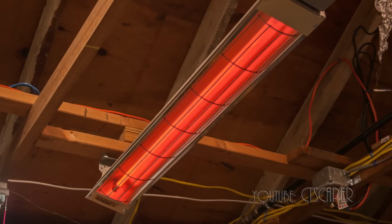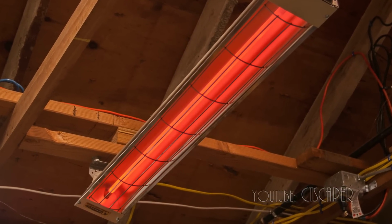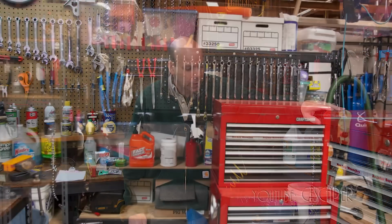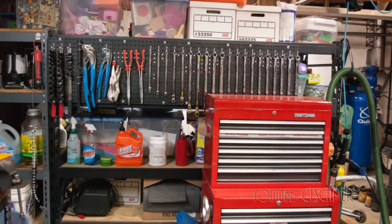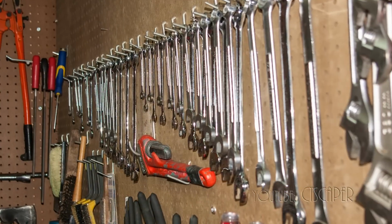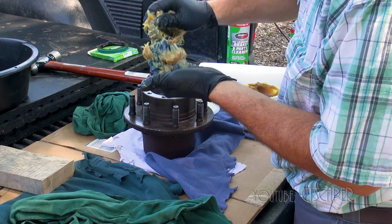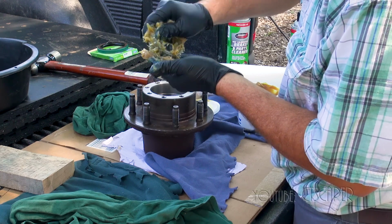I've got a heater over my head, and it's ridiculously warm, so we're going to turn that off. If I did more work on cars out in the driveway, I have a rollaway here. I probably have like a 41-inch rollaway with all my sockets and wrenches in there. Most of the stuff I work on is either in the garage. I'll work on cars occasionally, so most of my stuff I'm working on is right at the bench here. The other thing about the pegboard is I need to see it if I can find it.